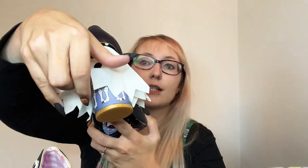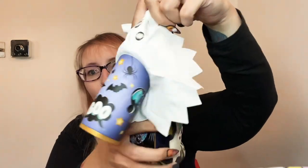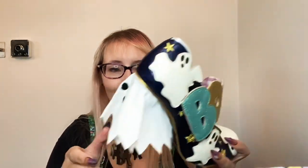And then I'm just going to show you these. So underneath the ghost, sorry, you've got two different patterns. You've got the skeletons, which are these here, and then under this one, we've got Boo. So these are the first Halloween shoes that we've got that make a noise. So press the button here, right there.